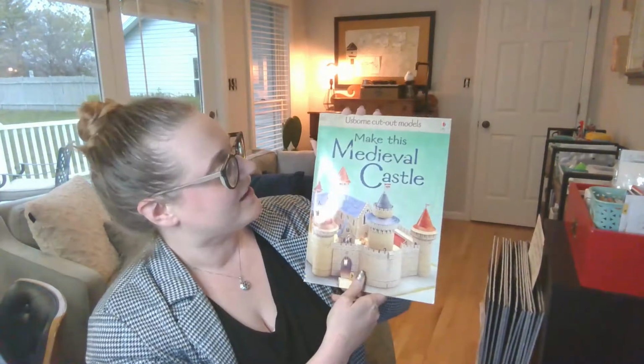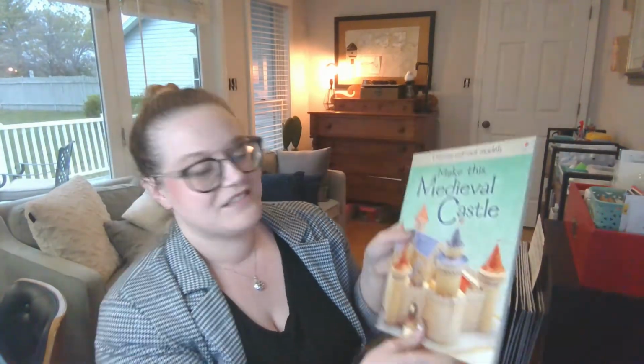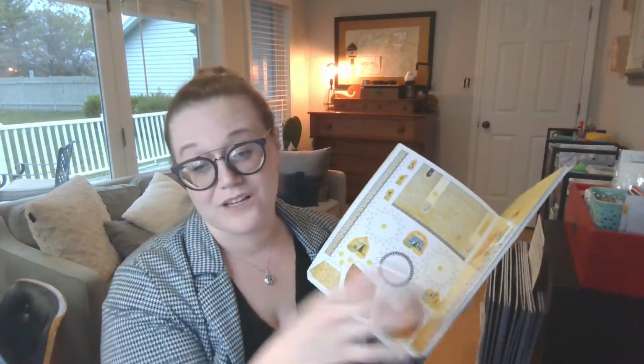Got those. Let's see. We've got Make This Medieval Castle. We've done some paper crafts for different architectural buildings before, like we built the Parthenon and we've built the Colosseum and things like that. This one's a little bit more generic because it's just a medieval castle. It could be anyone's. This is some knight's keep, but it's pretty cool that we'll get to do that.